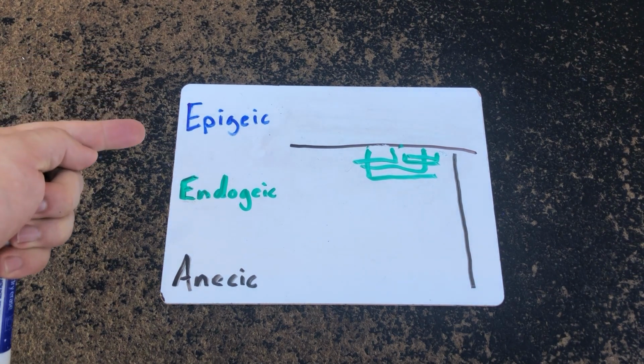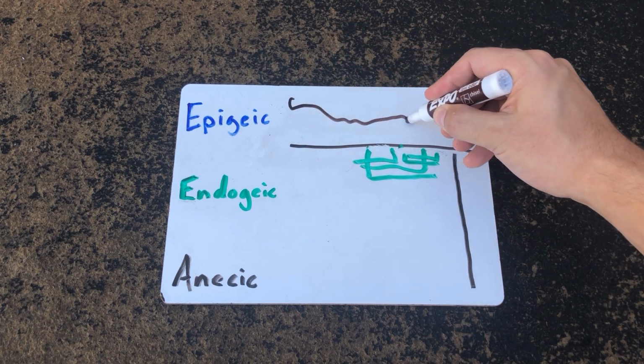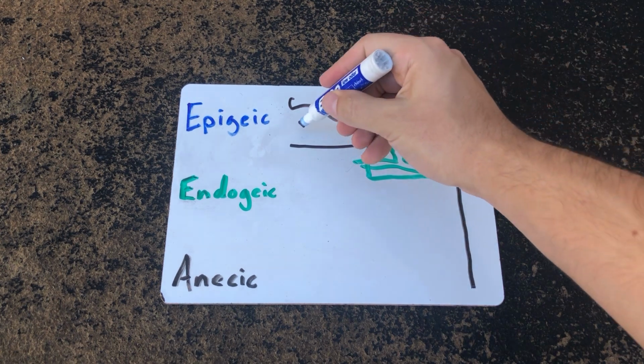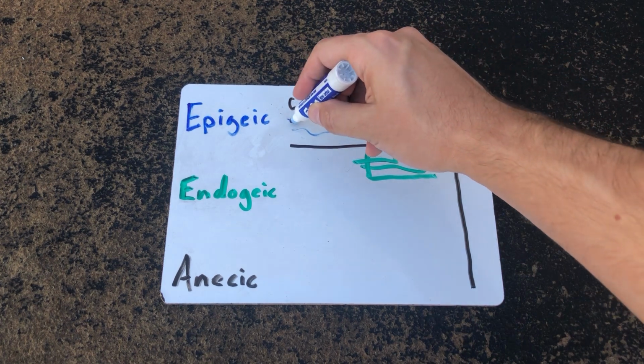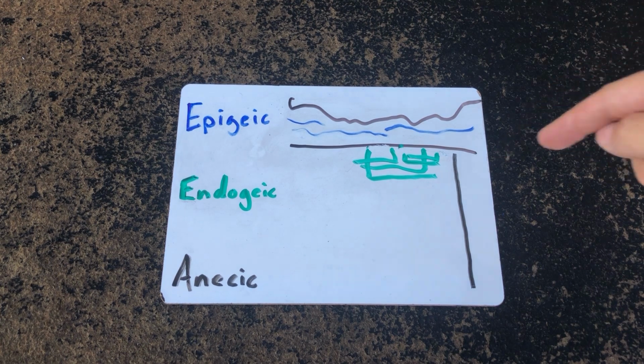Finally, we have the Epigeic, or on-the-earth worms. These are the guys that you want for your compost bin, because they don't make burrows into the soil. They prefer to live on the earth, in the decaying organic matter on the surface. They're the fastest of worms because they can't hide in their burrows.